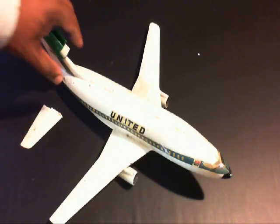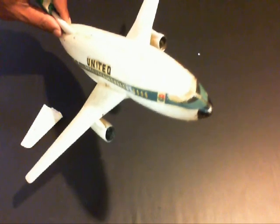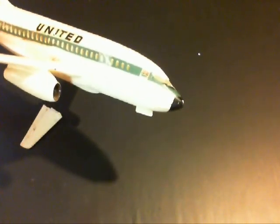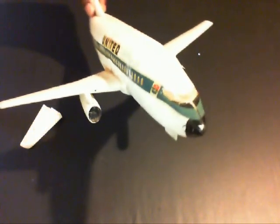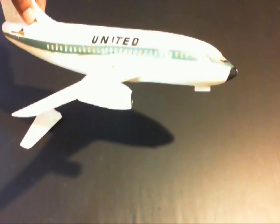I'll give you a closer look at it. Look at it. See that nose? I'll give you a profile. Take a look at those jet engines. Now you make this. Look, it's back in focus. Back in focus, please. Thank you.